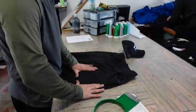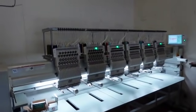All right, so right now we're about to get a sample of product made. I want some joggers made, so he's about to make me a sample right now, and I'm gonna record it so you can see it as well. Right now he's setting everything up. He's gonna put the logo right there and put it under the machine.